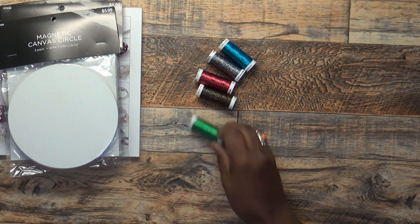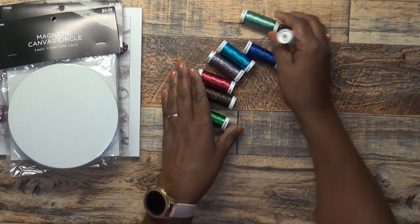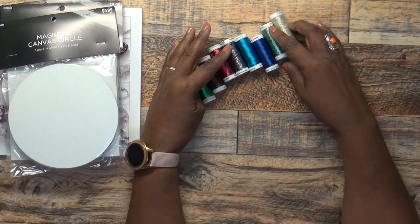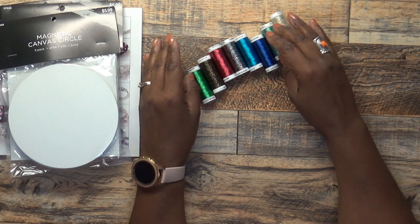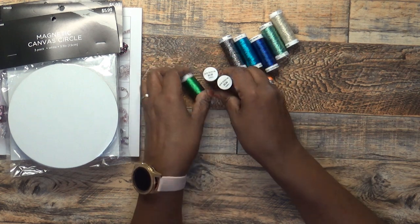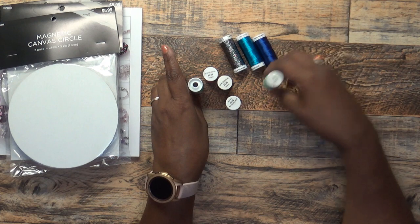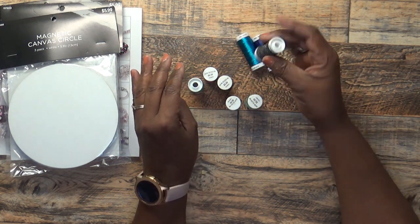Okay, and then I picked up some of the metallic threads. And these were 99 cents when I went. They're regularly, some of them are $2.99 and some are $3.49. Let me see. Okay, all of these are $2.99. It looks like the only one that was $3.49 was this one, the silver and the black.